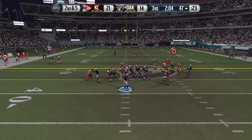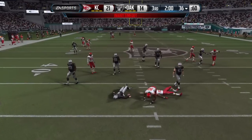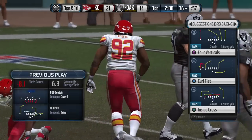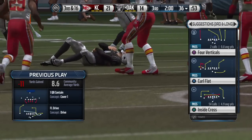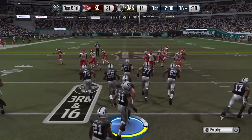Second down and 5. And he's taken down. Carr's the injured player, and we'll take a break. You're watching the NFL on EA Sports.